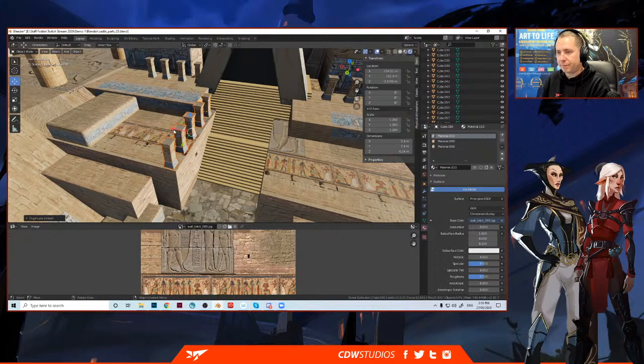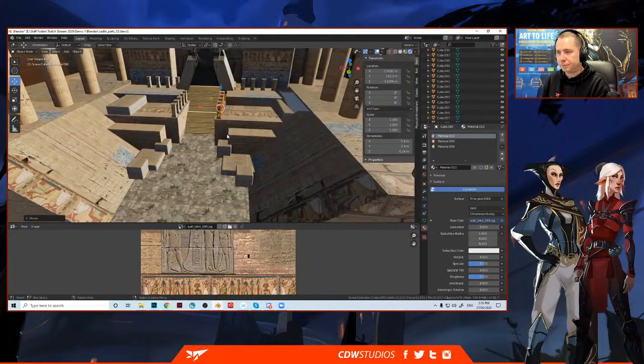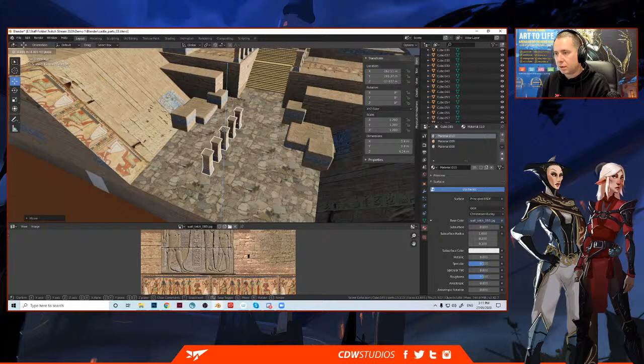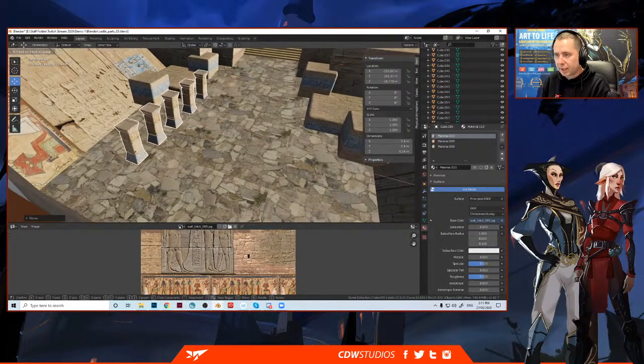Alt D, escape. Some of these guys, gonna put some of these guys down here. These might be tricky because this is angled down, right?